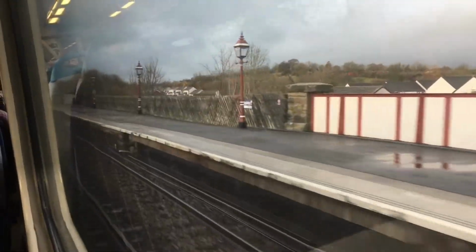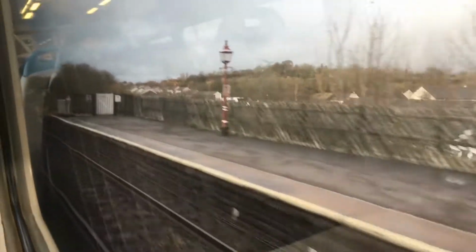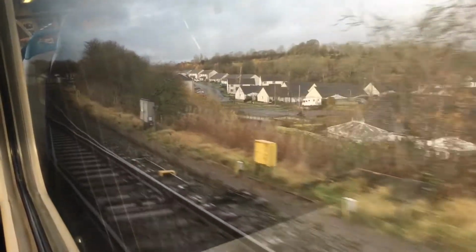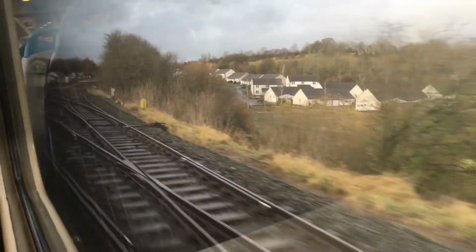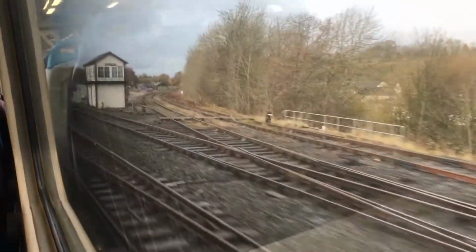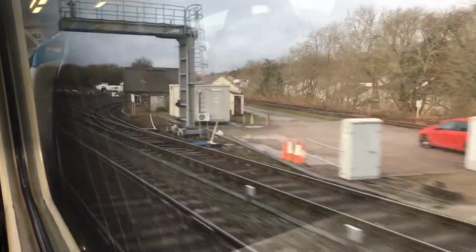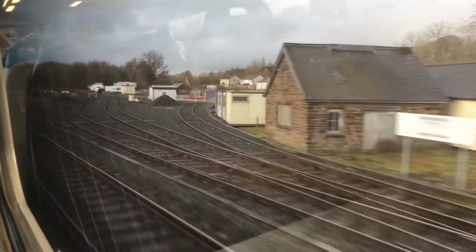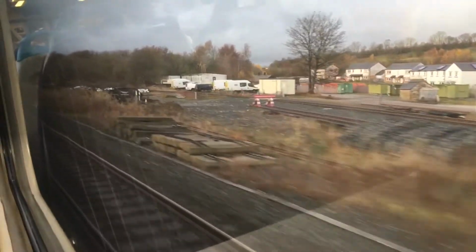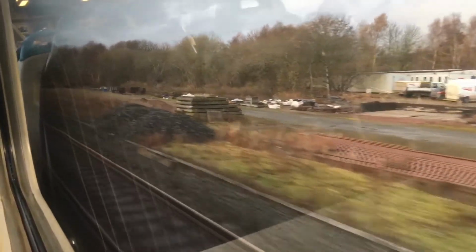Leaving Appleby now, you see the connection to the Eden Valley Railway, which is the Warcop branch. Not so sure whether it's used much or not yet, but there's a connection going out, a double track connection, quite a bit of point work there. Appleby Box, Appleby North. Some trains were terminating here, some going through to Armathwaite when the landslip occurred. That's about 2 years ago now, I think it was.